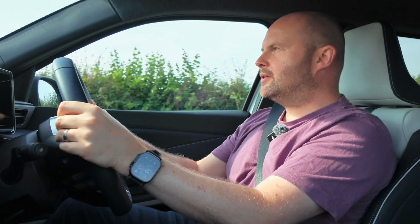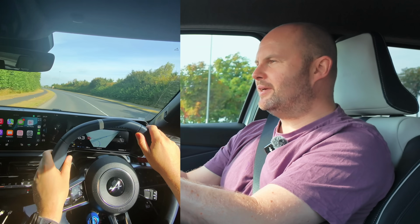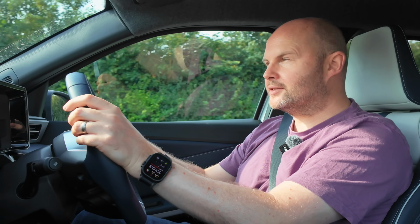Overtaking is brisk. It seems mad that you have to get the top spec to get blind spot in the mirrors. Don't understand that one at all. It's not like you're not spending lots of money in the first place. Quite a bit of wind noise over the A-pillars. I found that in the Renault 5 as well. You know, the physical design of the car is not that different.